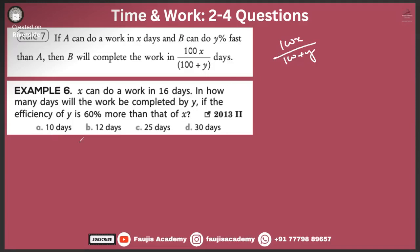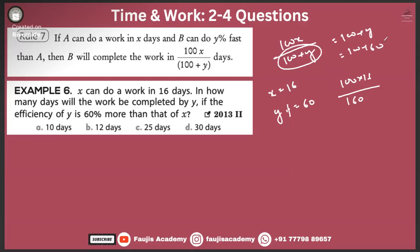Over here we have an example. X can do a work in 16 days, so that means x is equal to 16. In how many days will the work be completed by y, if the efficiency of y is 60 percent more than that of x? So that means 100 into 16 divided by 160, since 100 plus 60 is the denominator. This cancels, this cancels, and we are left with just 10 days.